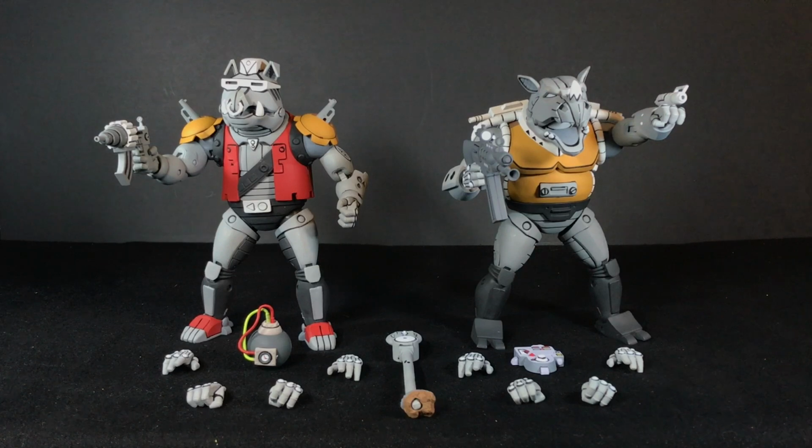And I am going to talk about the scale of these guys next to the Turtles and the original Bebop and Rocksteady very thoroughly, very excessively, and much more, don't worry. I'm going to be talking for quite a while. But first, I have to discuss these two guys' first and only cartoon appearance.